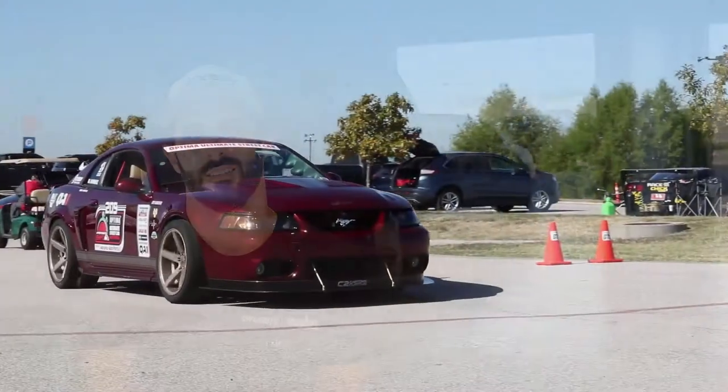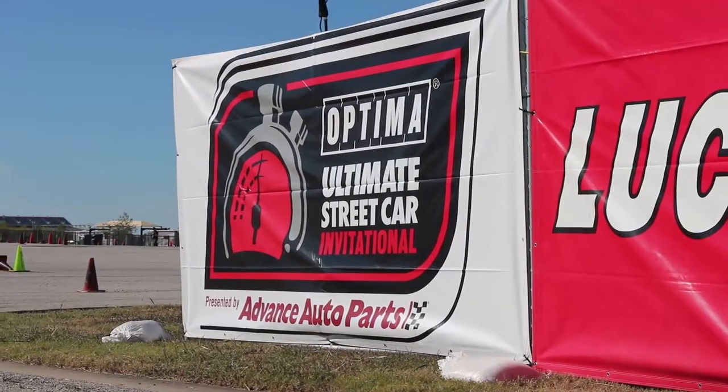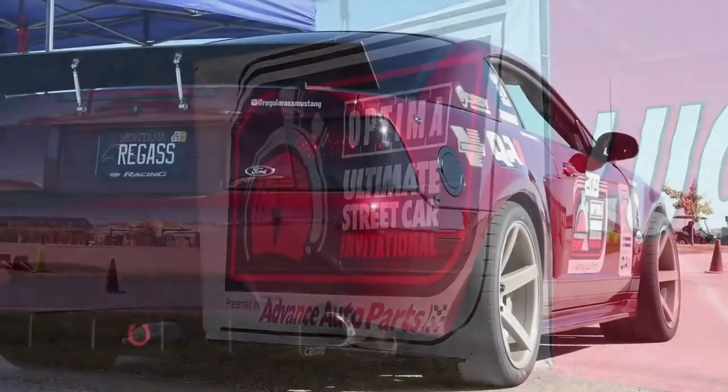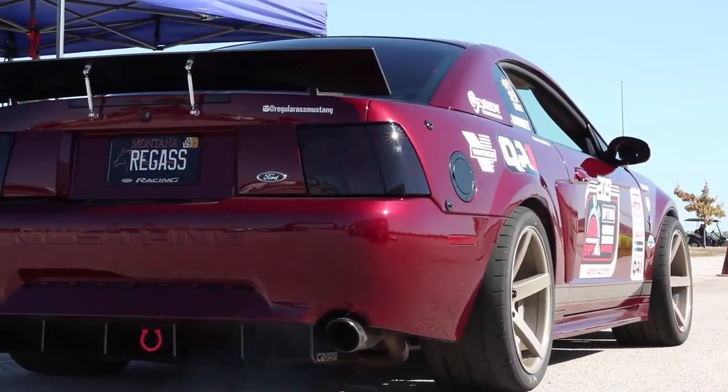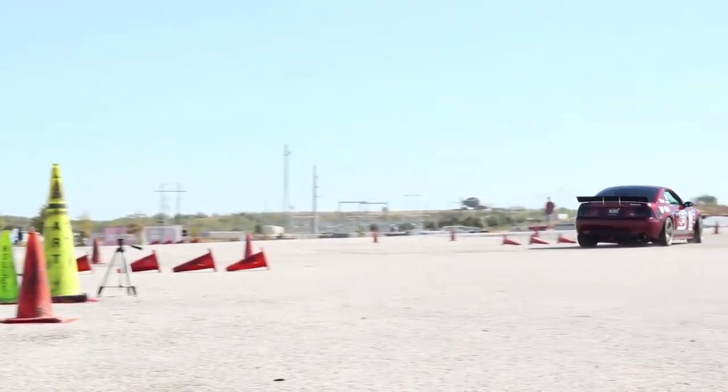2004 Mustang GT, and I'm from Southern California. So we're racing in the Optima Ultimate Street Car Series, and we are currently at the Optima Ultimate Street Car Invitational, which means you have to either win your way in or point your way in based on your best three finishing events. And so these are the fastest, best cars, Ultimate Street Cars in the country.